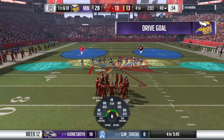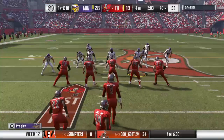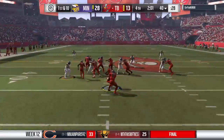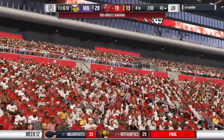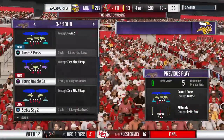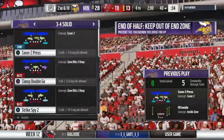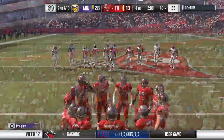Getting late in the fourth now, Charles. 2-minute warning just around the corner. Yeah, some teams just want to get to that spot, take a breath, and then come out and attack for the rest of the game. They'll run here with Sims, trying to run inside, but nothing there. Time for a break. We'll come back and see this one out after this.